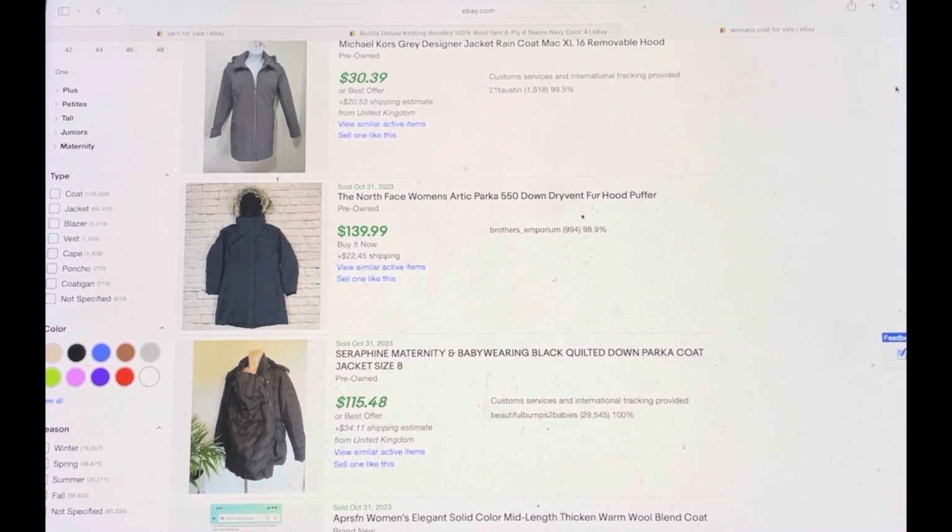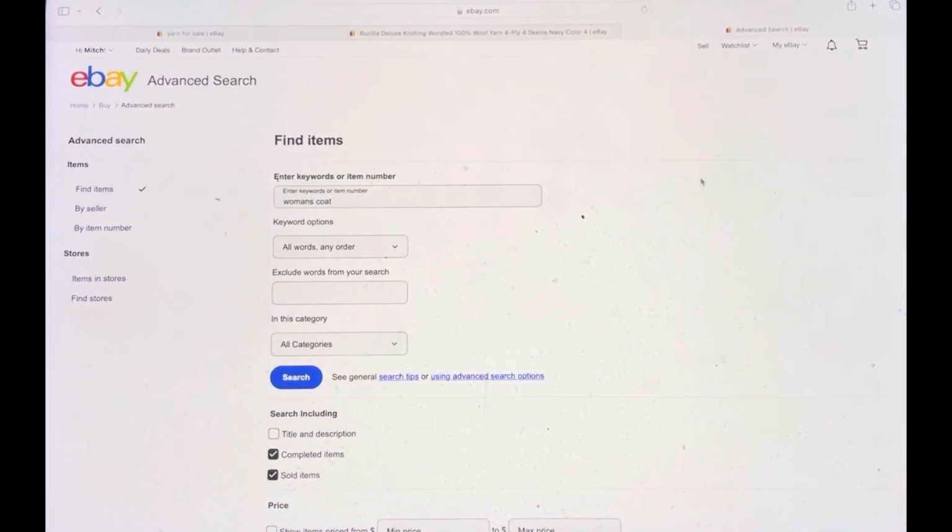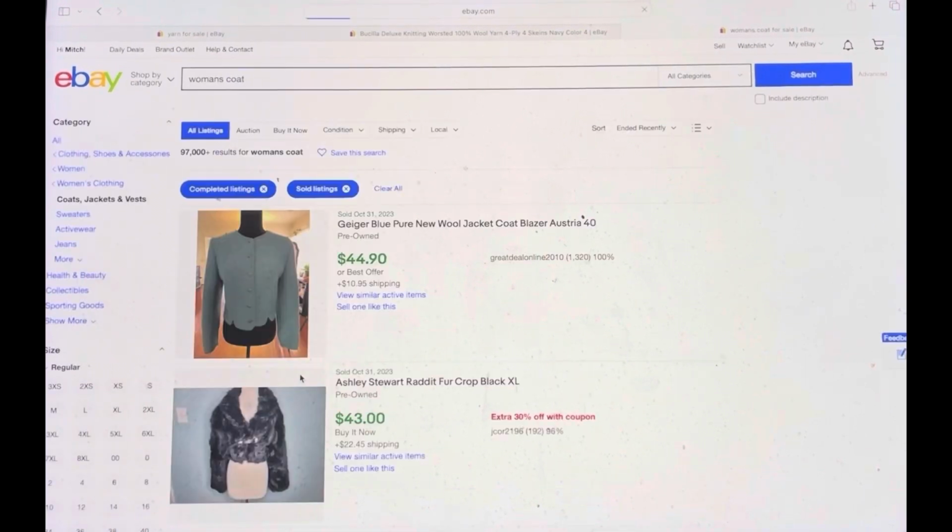If you know how to go to the sold and completed, so again, go here to the top right, to the advanced, right? Hit advanced, okay? You go down to sold and completed. See that? Sold and completed. You put in women's coat. This tells you all the women's coats that have sold, okay? So if you have this Geiger blue pure new wool jacket in your closet and you think it's worth 100 bucks, well, it might be in some other realm, but on eBay, about $44.90, right? That's what they're doing here, you know?